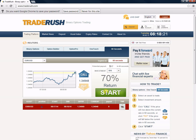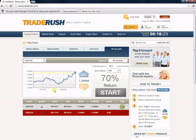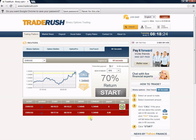So I'm going to hit $10 here, hit call, start trading, because it looks like we're going to lose this trade. And we see that our last trade closed at 1.34948, and we entered on 1.34948, and that's really good trading, because the idea here is to exploit this 5-point decimal trading system and the fact that the currency fluctuates over this 60-second period.